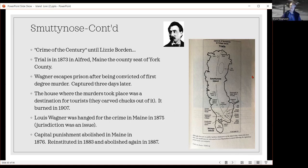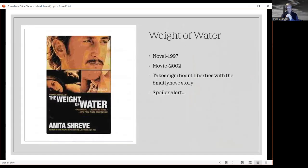So in popular recent culture, some of you may be familiar with The Weight of Water. If you want to read it and don't want to know how it ends, you can put me on mute for the next minutes, because I'm going to tell you how it ends. It's germane to the story. Anita Shreve, the novelist, writes a novel in 1997, and a movie is made in 2002, which, with my movie critic hat on, is not a very good movie. It was directed by Kathryn Bigelow, who later won an Academy Award, I think the first female director to win one, but this was like her first big movie.